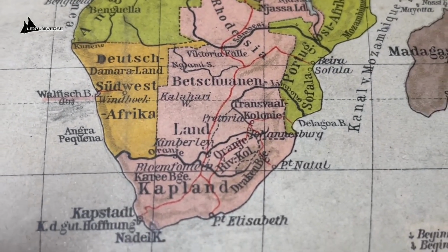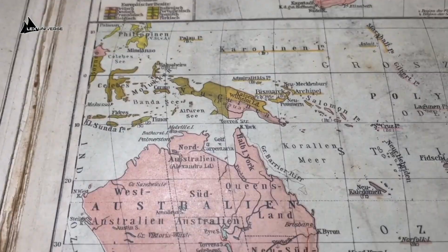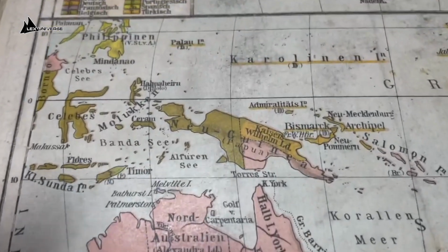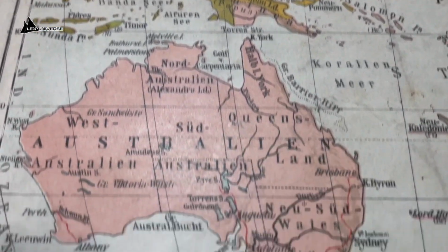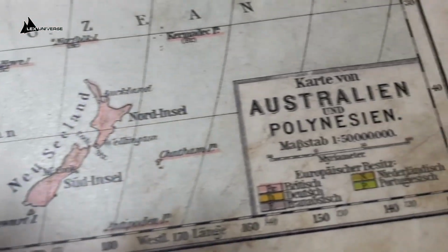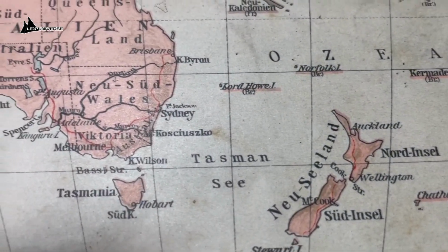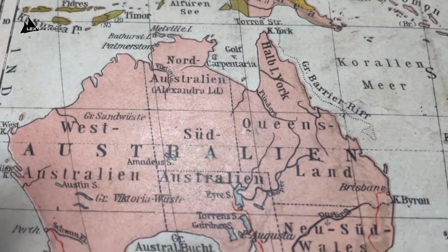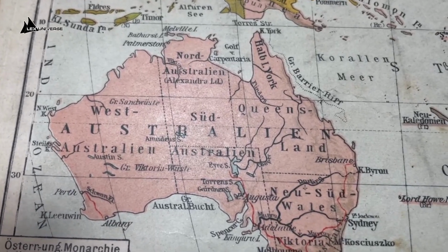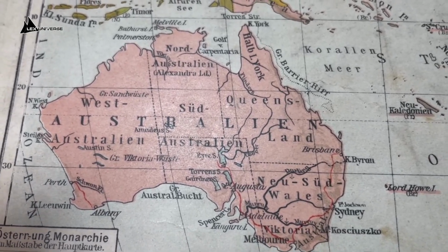There's still no Union of South Africa, as you can see. Looking at Australia and also Oceania, here we've already seen Indonesia. It's interesting, Australia is still considered British, so it's not an independent country. Also New Zealand isn't, so they're still colonies. But we can see the name Australia, so I think it's past its federation, so it's already the Dominion.